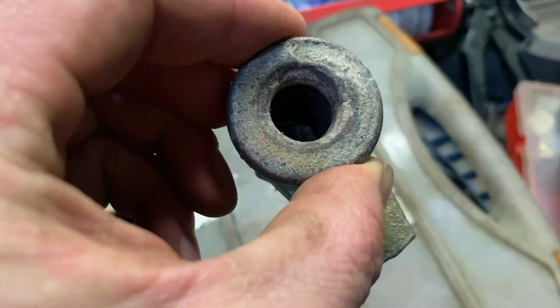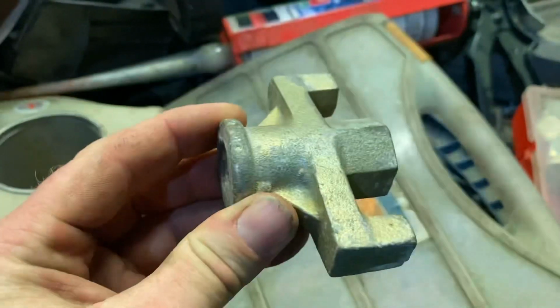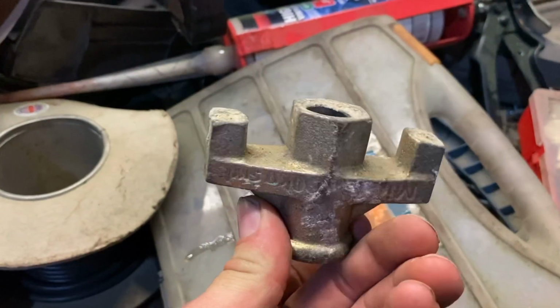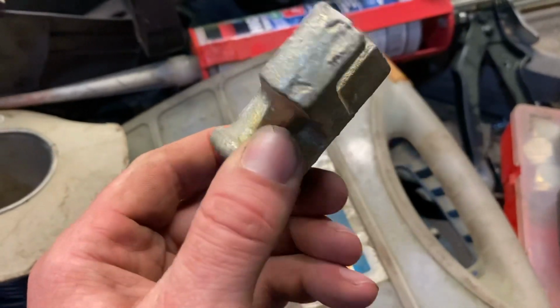This is today's quiz question. Does anyone know what that is? It's got like a loose thread in the middle of it. If you think you know, have a guess in the comments or click like.